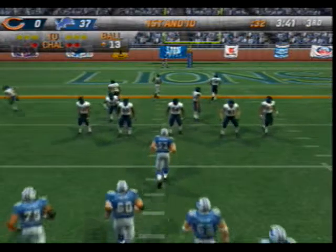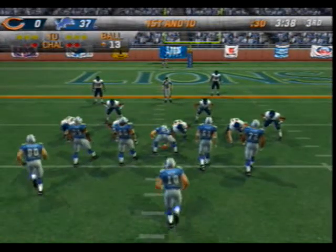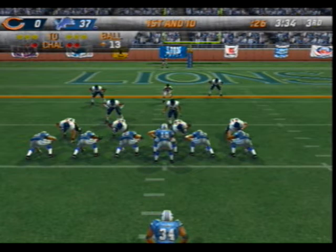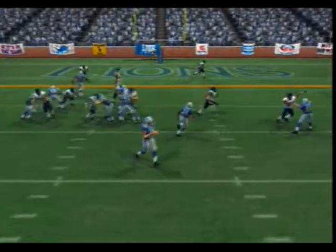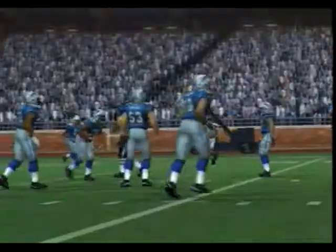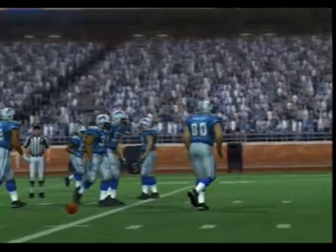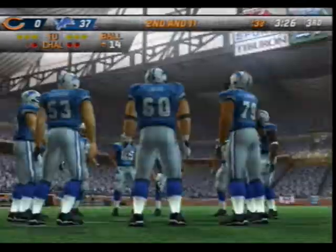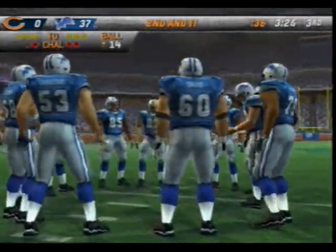First and 10. Ball on the 13-yard line. Deuce. Jones, Cologne setback. Give it to the halfback. It's going to be spotted at the 14-yard line. The tackle is his fifth of the game. These plays can end up with lost yards if the defense gets through or around their blocking quickly enough.